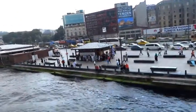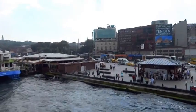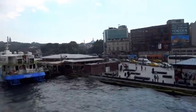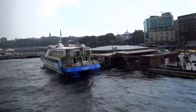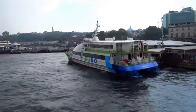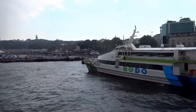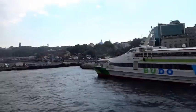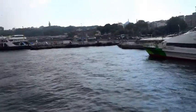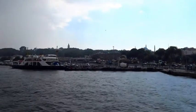We are leaving the port from Eminönü, and we're going to the Prince's Island. From among them, the one called Büyükada. As you can see, it's raining and the weather is turning pretty bad. The waves are increasing. What we are on is a ferry.